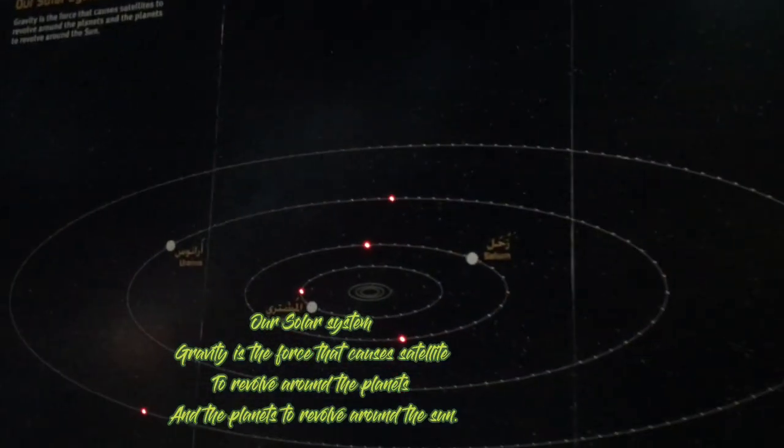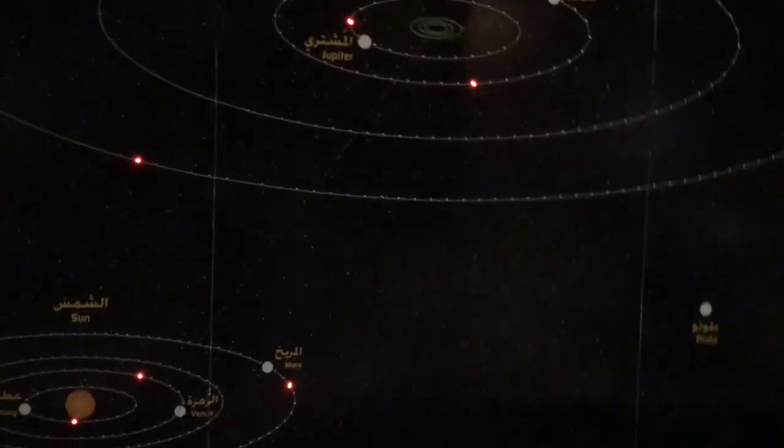In our solar system, gravity is the force that causes satellites to revolve around the planets and the planets to revolve around the sun.